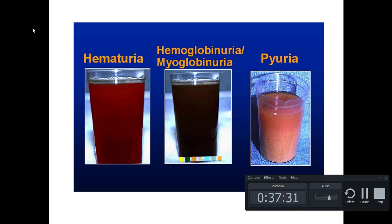Okay. So hematuria just means blood in the urine, and it really looks like cranberry juice in this picture.